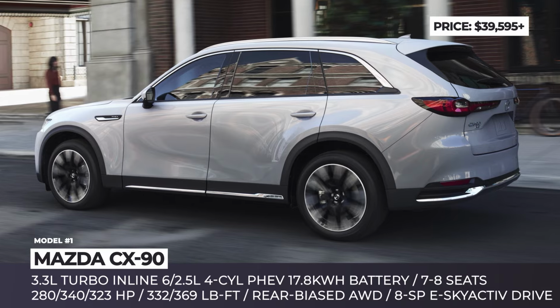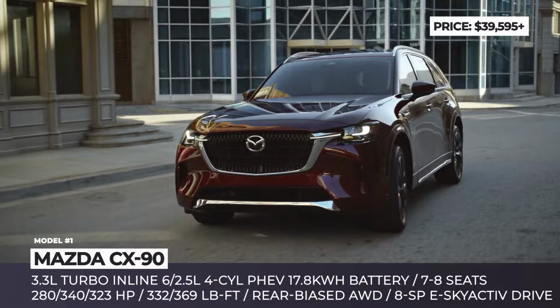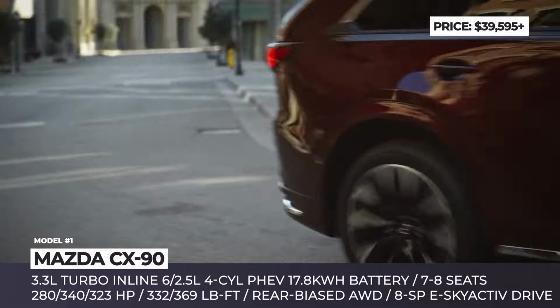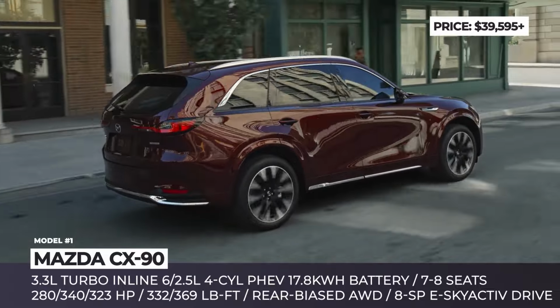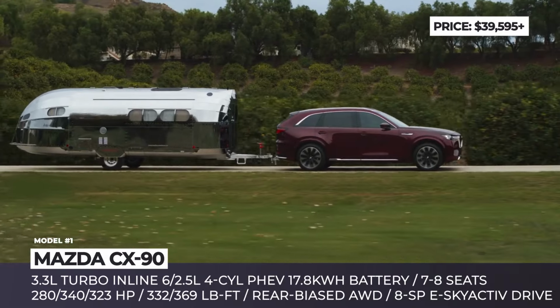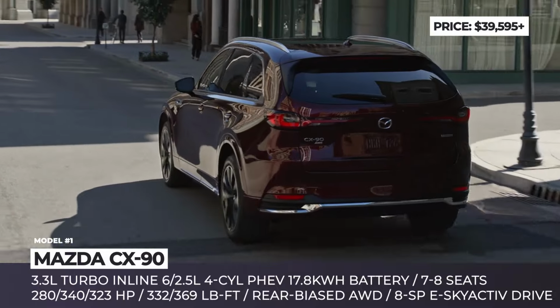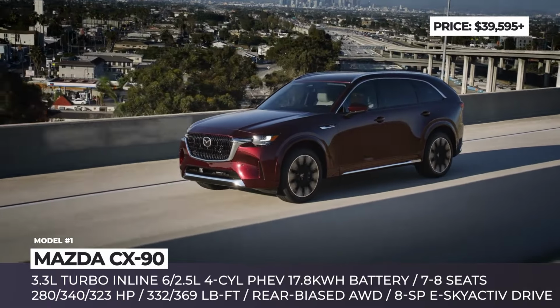3.3-liter inline-six engine with a 48-volt hybrid system. It generates either 280 or 340 horsepower. The SUV also offers a plug-in hybrid variant, employing a 323 HP setup that is comprised of a 4-cylinder engine, an electric motor, and an 18 kWh battery pack that stores EPA-estimated 26 miles of electric range.